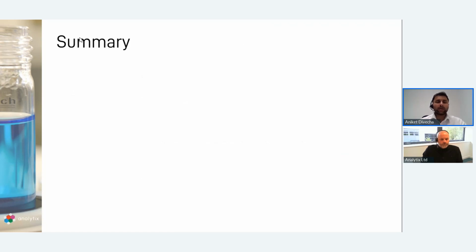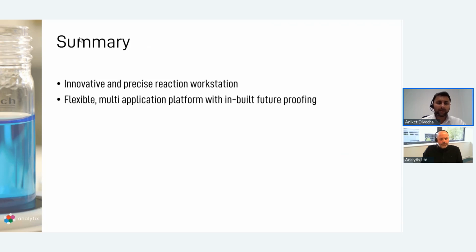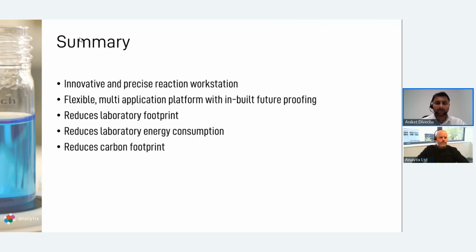This brings us to the summary in terms of what is actually the Xelsius. So, of course, you've got the innovation in terms of a very precise temperature-controlled reaction workstation. It's flexible and it's future-proofing your lab. It significantly reduces your laboratory footprint, energy consumption, carbon footprint, and of course the running cost as well.